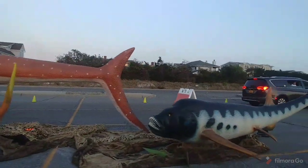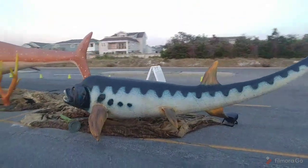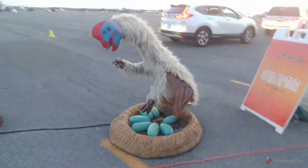If you have any other questions about these creatures or anything else you see on the floor, feel free to ask your park ranger buddy. He's found over a nest.